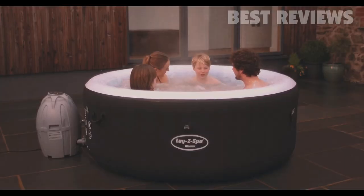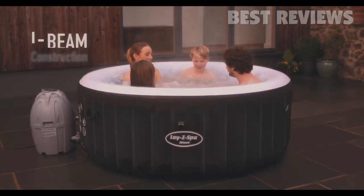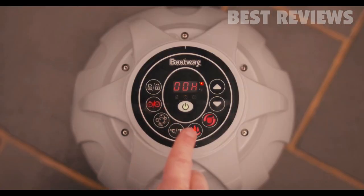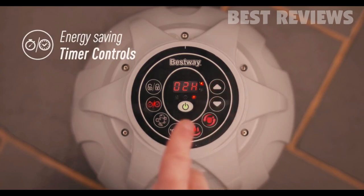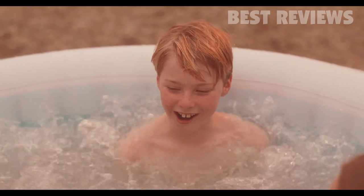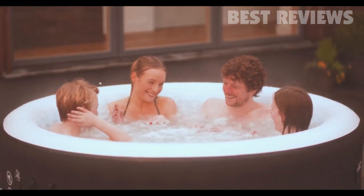Engineered to be strong and durable, the Miami combines premium Tri-Tech material with an I-beam construction to provide a comfortable and supportive surface. Start the heater to suit your schedule with the timer-controlled heating system. Now it's your time to relax and unwind in your very own Lay-Z-Spa.